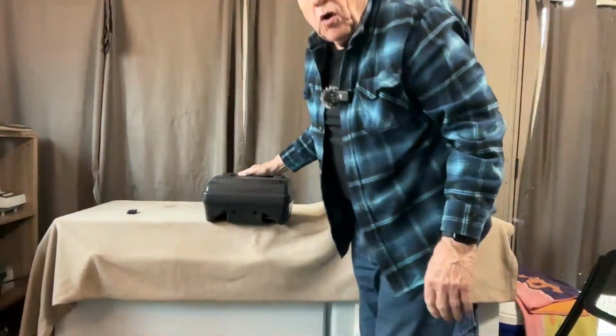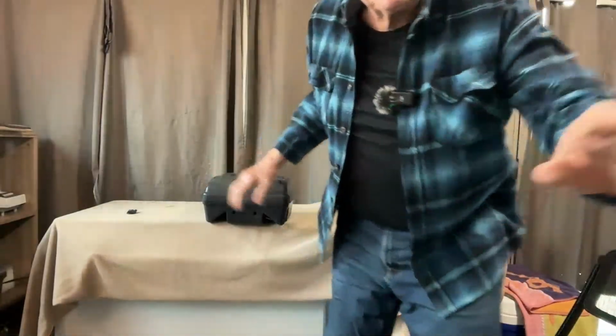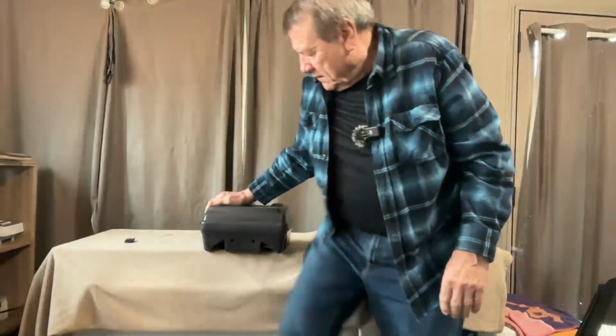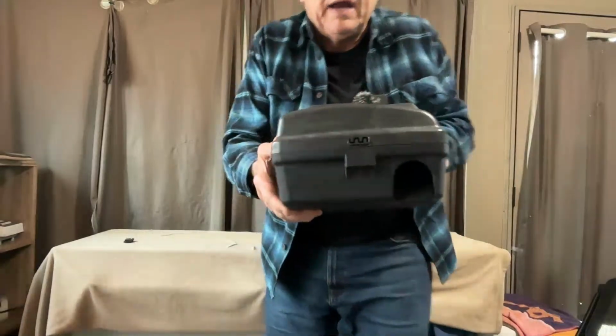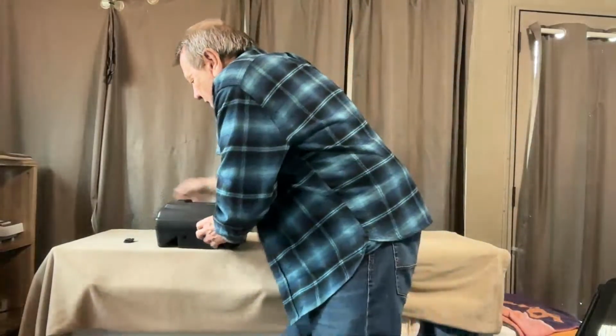This one is called an exterior bait station. Let me tilt this laptop up just a little. There we go. This is called an exterior rodent bait station. It's heavy, and I'll show you why here in a minute. See that area right there where there's a little key that goes in there that opens that up. And this is your key.